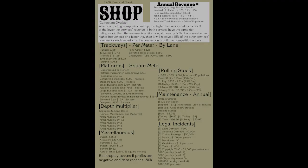There is also an economic system. This system is fairly new. However, I will provide a brief explanation on how it works. An inflationary shop exists that users must use to build new transit lines. Every year, the prices inflate. Existing lines will generate revenue based on how much coverage they have within a neighborhood.